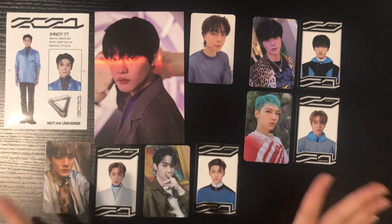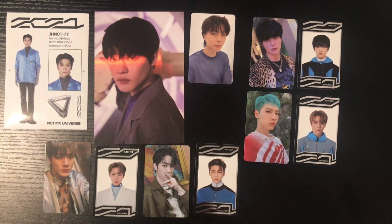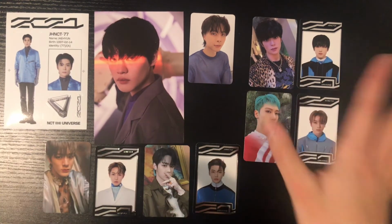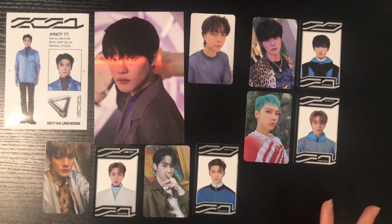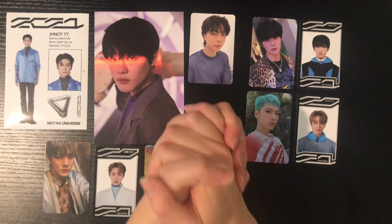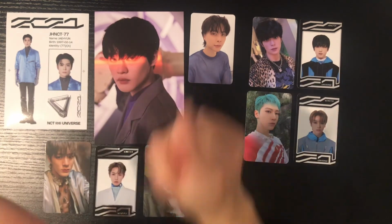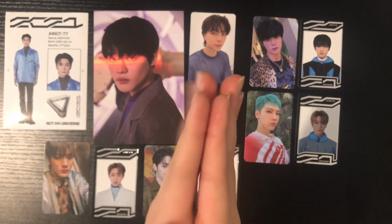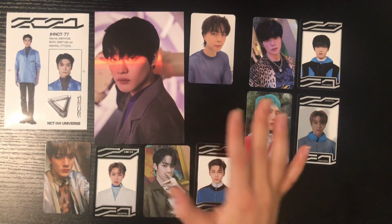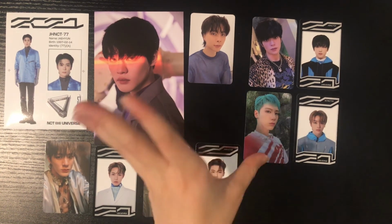Hello, I am back again with all the pulls from this unboxing journey today. If you can't tell, NCT is my old group. But anyways, they all look so good overall. If you're here watching this unboxing, you've probably listened to the whole album, but if you haven't, make sure you check that out because it's literally a masterpiece. And also, clearly, they look amazing. And yes, the album. Amazing.